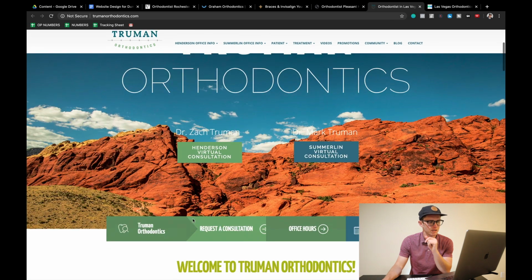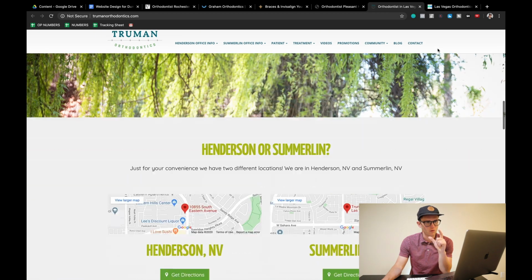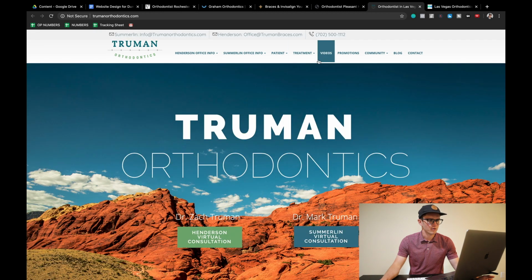So I would take this request a consultation button and I would put it right here in green or in blue so that it sticks with them the whole way that they scroll down. And this get directions or see our office, I would change this to request a consultation, because, you know, they want to see your office, but if they're there, you want them to book a consultation more than you want them to see your office. So overall, I'd probably give this website maybe a 5 out of 10. A lot of ways to improve it.